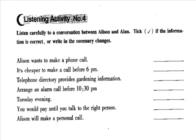Listening activity number 4. Listen carefully to a conversation between Alison and Alan. Tick if the information is correct, or write in the necessary changes. Alison and Alan are in London talking about telephones.